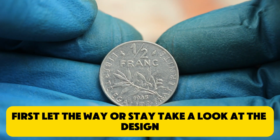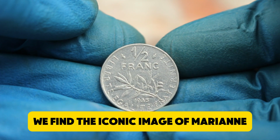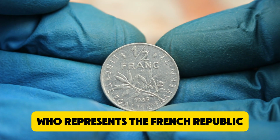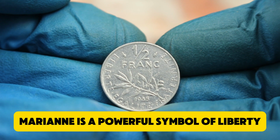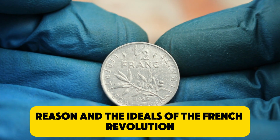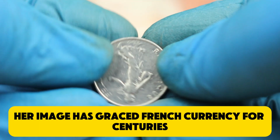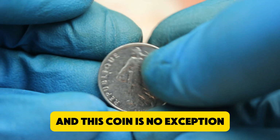Take a look at the design of the 1985 half franc. On the obverse side, we find the iconic image of Marianne, who represents the French Republic. Marianne is a powerful symbol of liberty, reason, and the ideals of the French Revolution. Her image has graced French currency for centuries, and this coin is no exception.